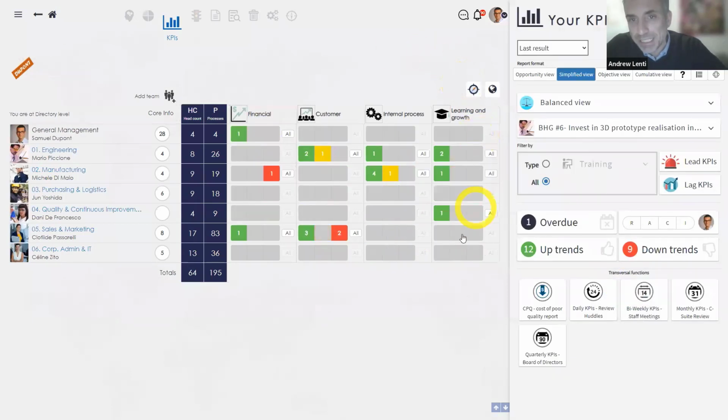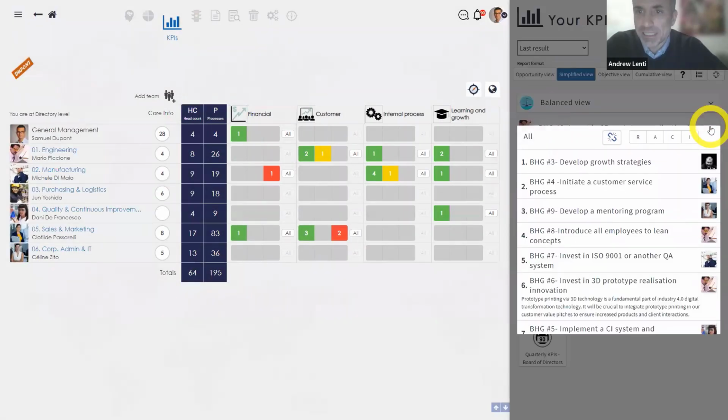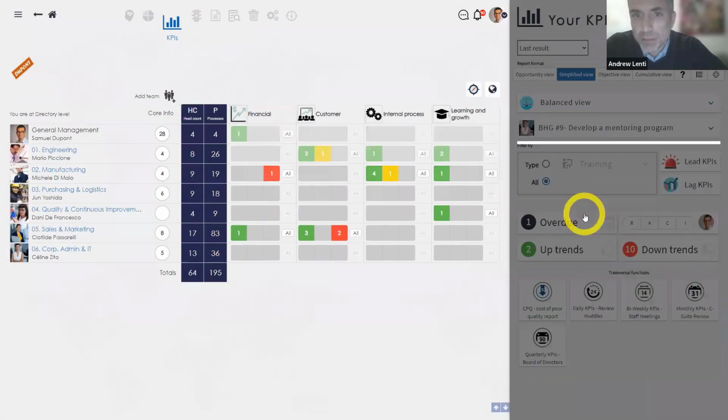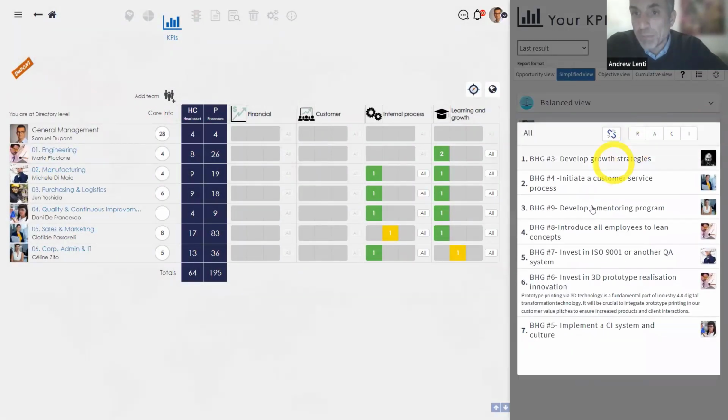So now what you see here is every KPI that's linked to 3D printing. You can see they put their own icon in, and now you start to get better understanding of why the KPI is in place and who's it supporting. If I'm interested in seeing which KPIs develop a mentor program, these are all KPIs that support the mentorship program. And once again, this is great from a personal point of view.